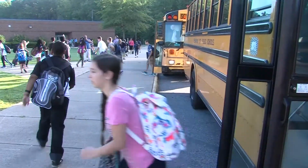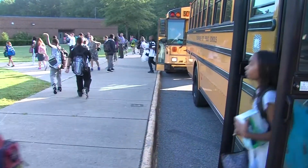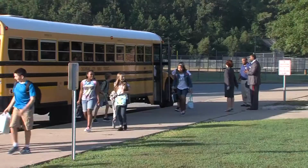We're actually looking at putting them on every bus. Some school divisions just do a portion, but we're going to do all of our buses, and we've gotten some estimates on some revenue that could come from this.